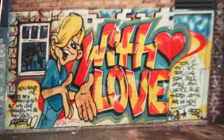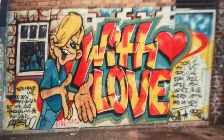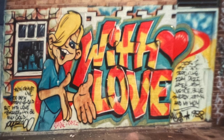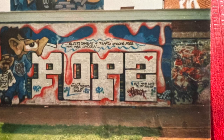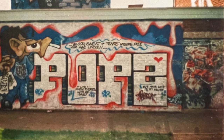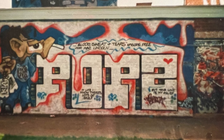The With Love piece, this is another famous piece from that time. Seminal piece. Everybody around from that time remembers these pieces because they're all in, like, Hip Hop Connection magazine. And even though we had no internet or anything like that, they were around in magazines and stuff, and people passed the photos around. This is one of the Blood, Sweat and Tears series he did. And that's a self-portrait of him, stylized on the left-hand side there. Stylized character of Pops there.